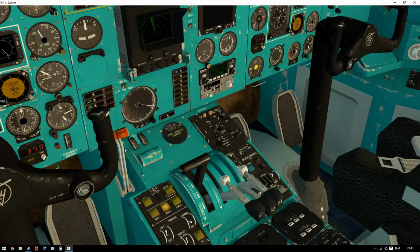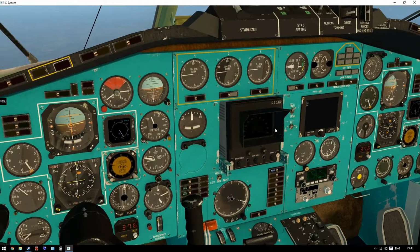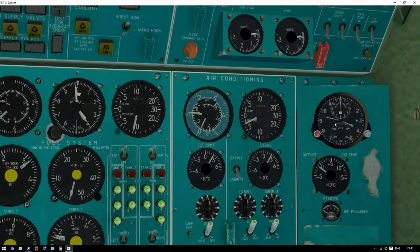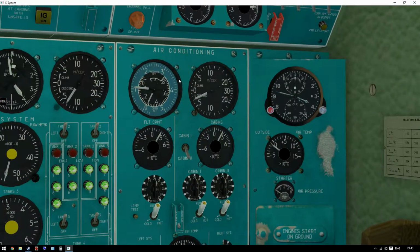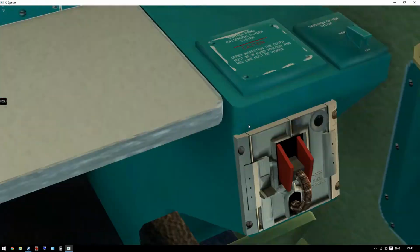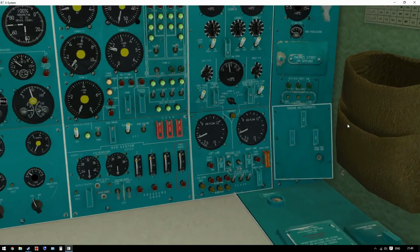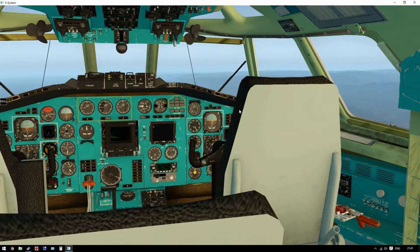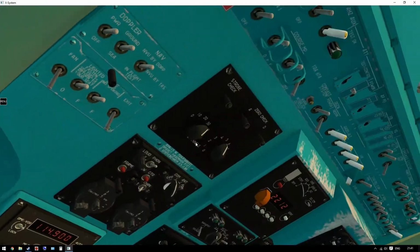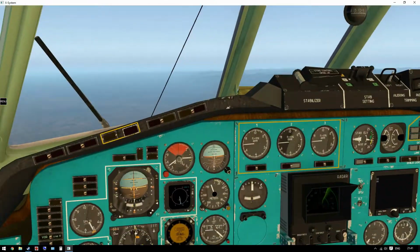Right, we're low enough, so I'll remove the speed brake. If we look in the back here, cabin pressurization's still working. It's doing its thing. Cabin secure. Seatbelt signs, yes, they're still on. Time for the next checklist already.